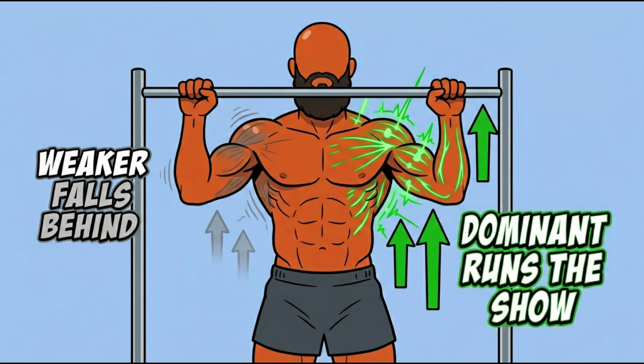Your dominant side is quietly running the show in almost every exercise you do. And the weaker side is quietly falling further behind every single session. Here's what's actually happening, and why fixing it is one of the highest leverage things you can do for your long-term strength and symmetry. 1. Dominance creates compensation in every bilateral movement.